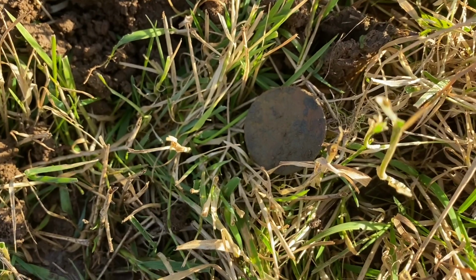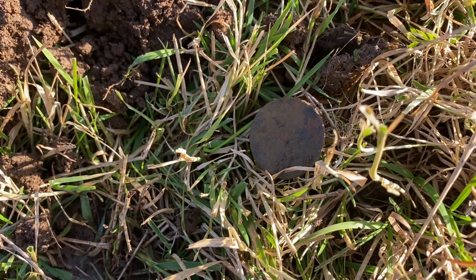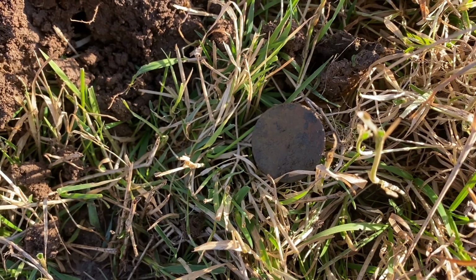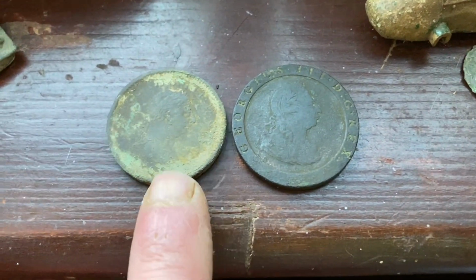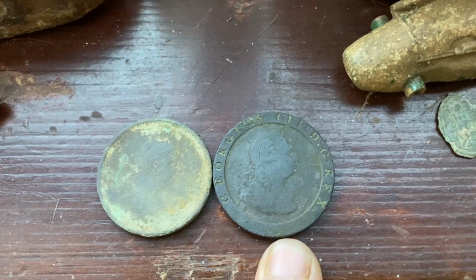Deus 2 will pick out coins at depth. Some other YouTubers have already proved that, and I will prove it too on some live targets. That was about 8 or 9 inches down, that one. There's that George III penny that I've just found today, next to the George III cartwheel, not that much difference.